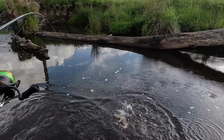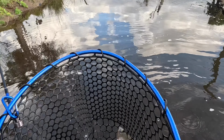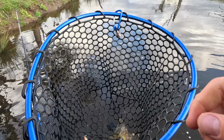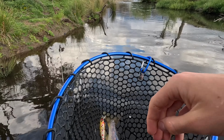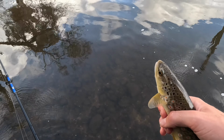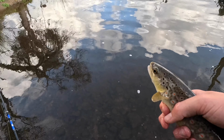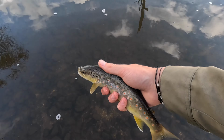We are on. First fish on the new reel. Some nice little coloured brown trouts. Oh, he's already off. Sit in the water. I think we're hooked on. Yep. That is an absolutely stunning specimen of a brown trout.